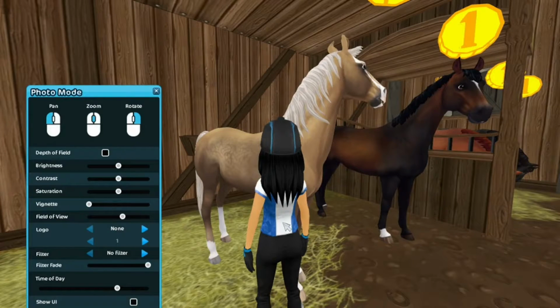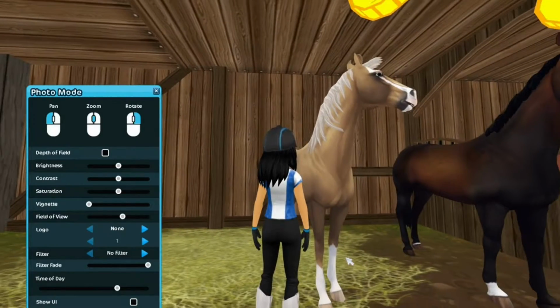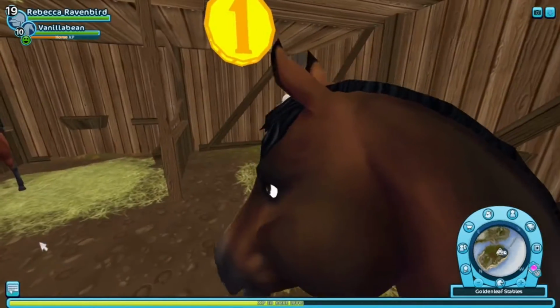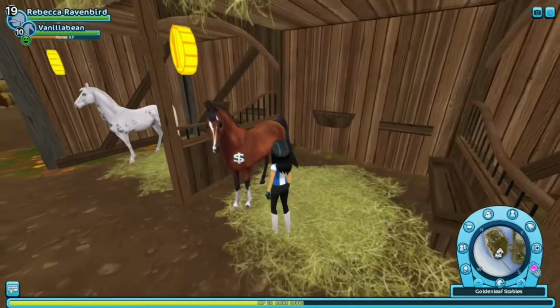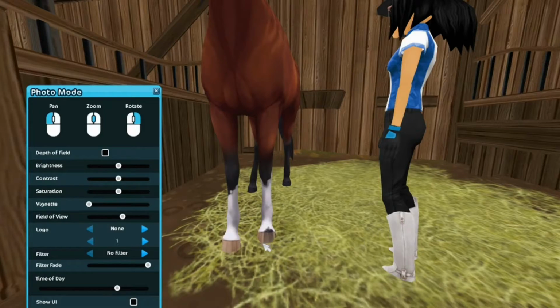Another thing I like about these horses is that their socks are all different sizes. This is especially noticeable on the Palomino. And if we go over here to the bay, the socks are different sizes as well. And I also like the fact that the hooves have stripes in them.